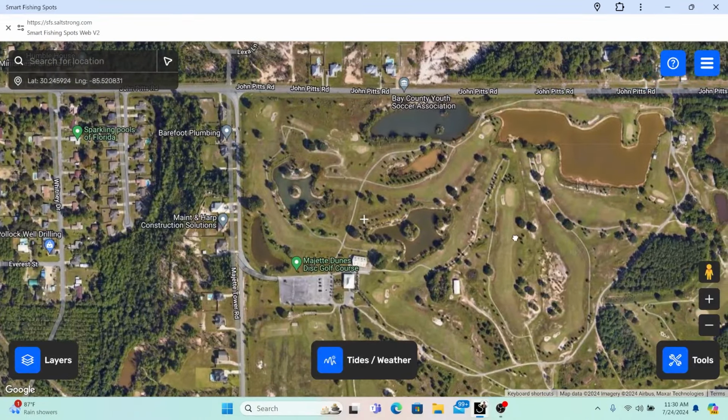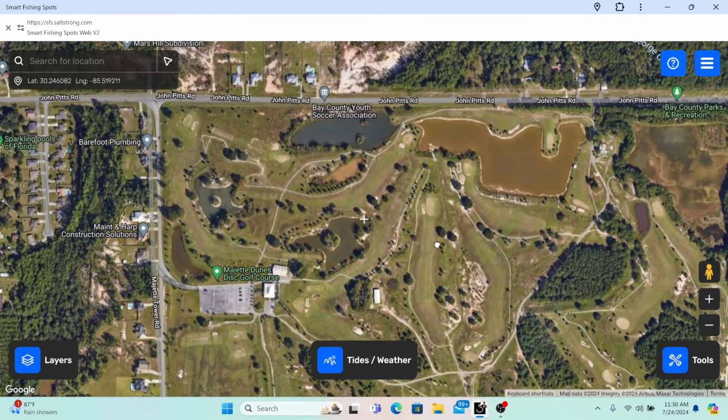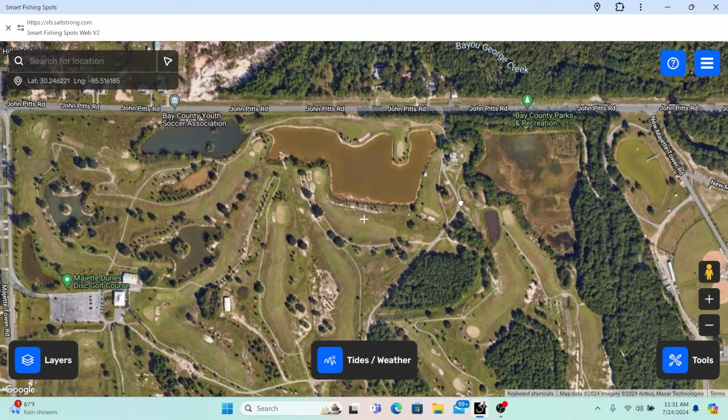Some are really big, but you can cover them by foot, and some are so big that you just flat out need a little boat. Not like an electric boat, but ideally a kayak, because listen, this is a disc golf course. This is a public park. You're not going to be launching your bass boat in here. But anyway, like this body of water right here, even this one, they're so big that you could seriously benefit from throwing a kayak or a fishing paddleboard or even a small John boat.